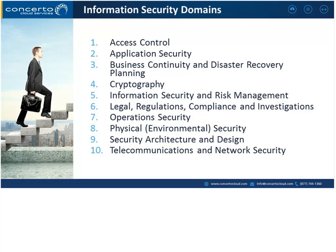So Rob, maybe you want to talk through some of the information security domains. Absolutely. So it really plays into the defense in depth strategy you have deployed for your organization, controlling access to the data itself, the application security, so going back and ensuring that the apps are secured and in accordance with best practices within the industry as well as from the manufacturer.